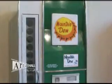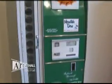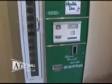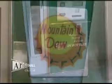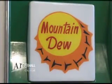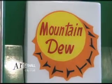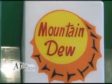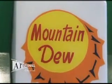When we first bought this machine, it was stored in a building, and it actually said 7-Up on it. And we thought it was a 7-Up machine. We bought it, we sent it through the paint shop, we painted it green and white, and then when we fixed the lights on it and lit it up, the 7-Up had a Mountain Dew image behind it. And we went and looked, and somebody had put an image over top of the Mountain Dew that didn't show up until we backlit it. So we were able to peel the image off and found Mountain Dew underneath.